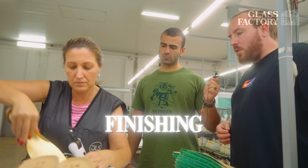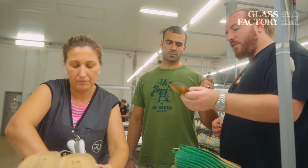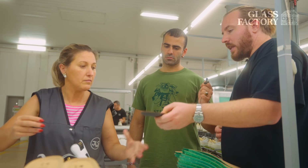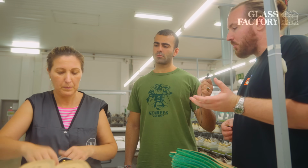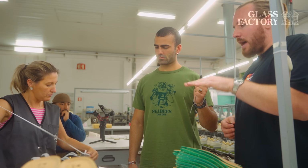What we're going to be doing now is putting the outsoles in, as you can see. So foam, molded foam, basically insoles to try to have a bit of comfort. Insoles, laces, filling paper, take off the glue, apply some extra water repellent treatment, for example, and quality control. That's what's going to happen here. And that's all going to happen before it goes in the box.